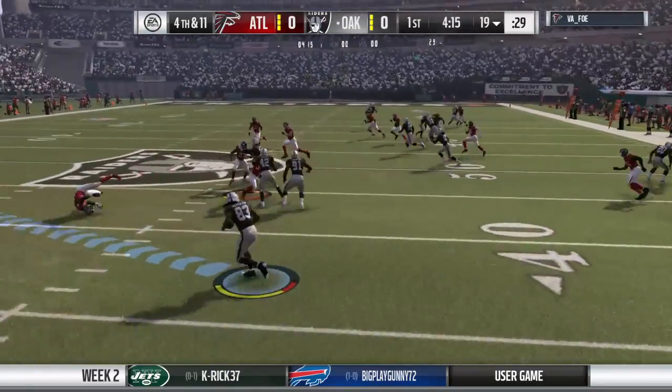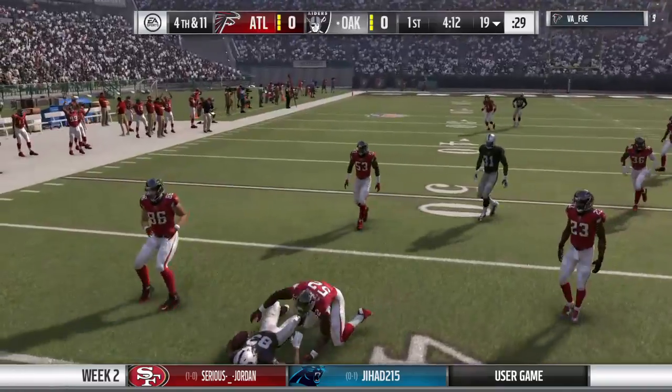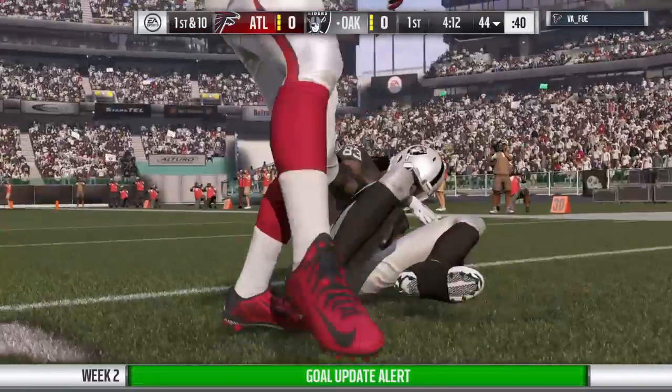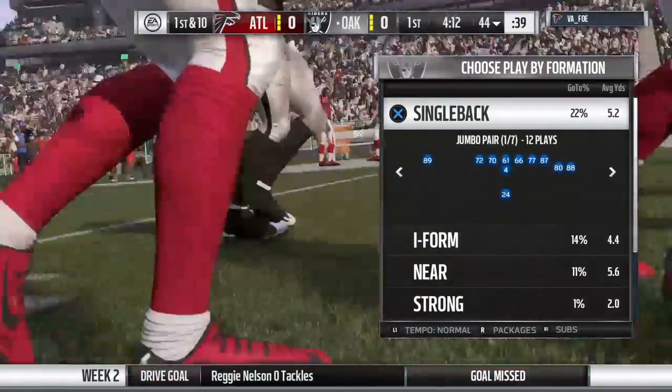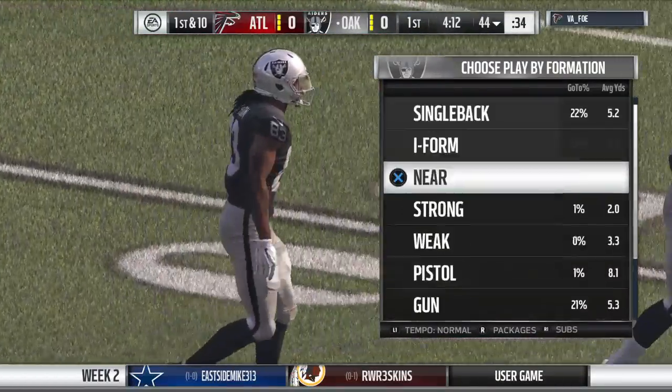Taken from just outside the 30. A good return there. Call it 13 yards. And the Raiders will take possession. Now the Oakland offense heading back onto the field to take over.